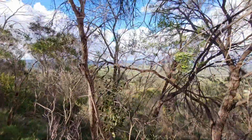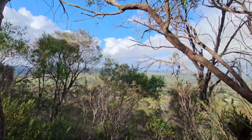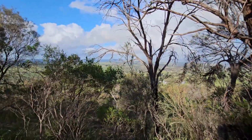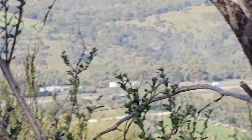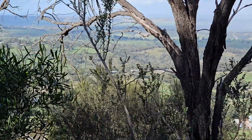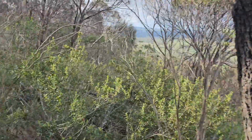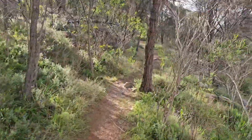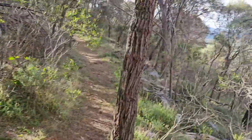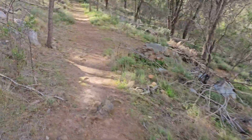It's quite nice views out to the east here. The freeway down there, heading out to Melbourne. Obviously, a lot of towns in between, but yeah, that's the way that's going. Lots and lots of bluegrass lilies here.